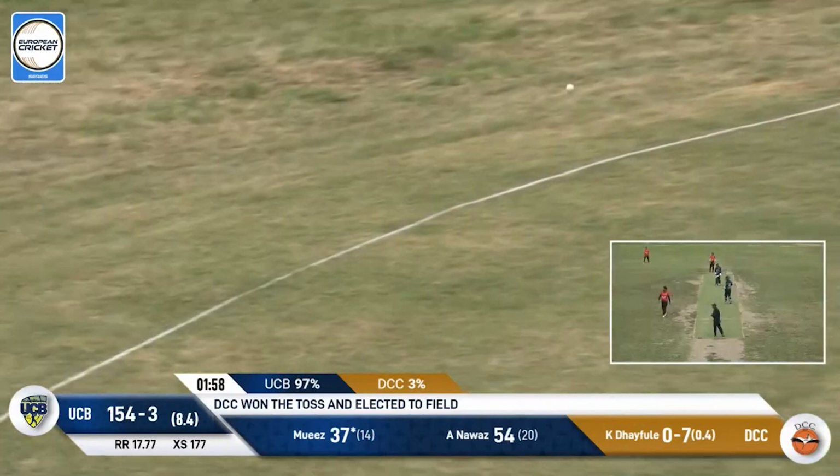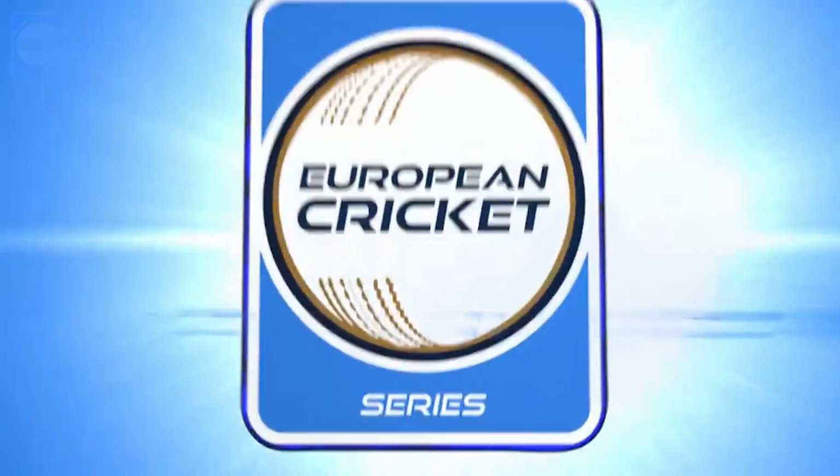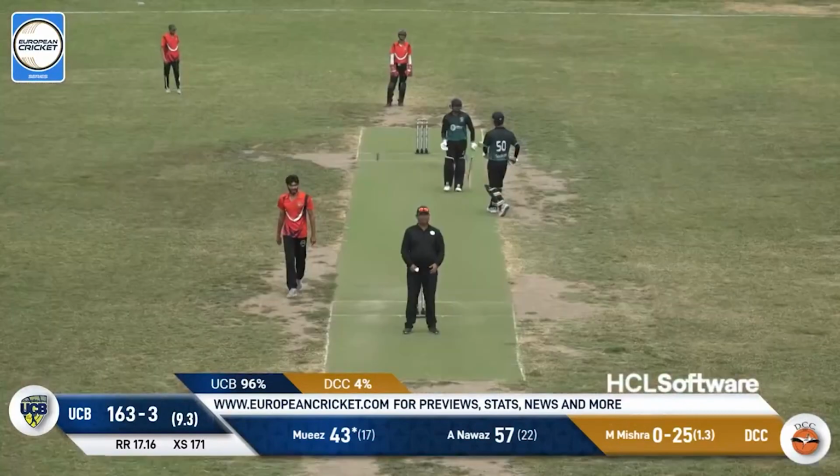And this is going to take a bounce, go over the rope, through the extra cover boundary. That is 4 more runs. 61. That'll get them pretty much there because it's up and out of the ground. Muiz goes Maximo.